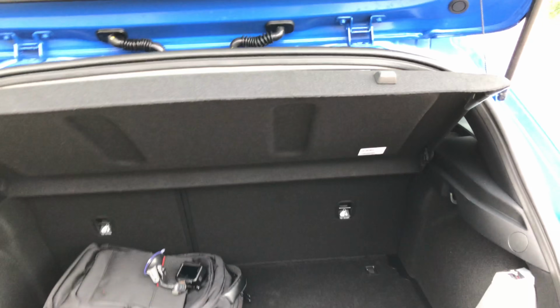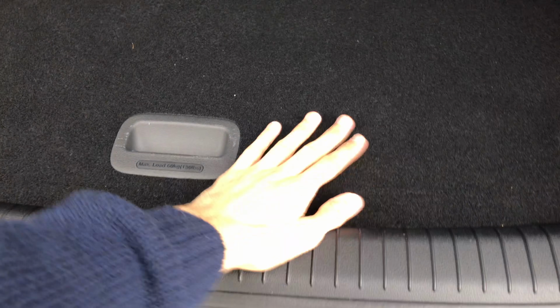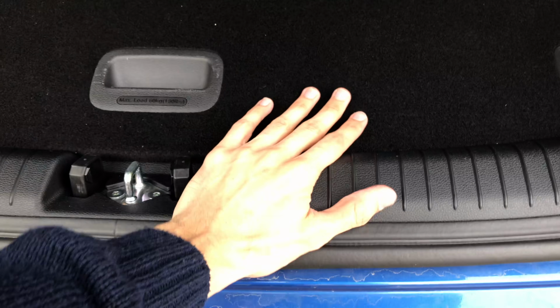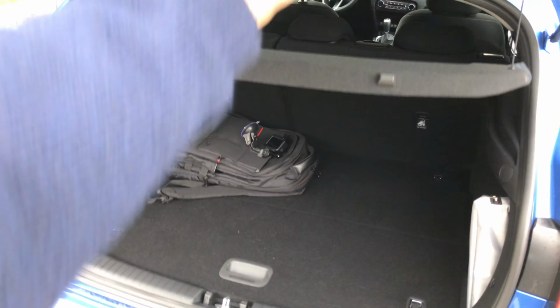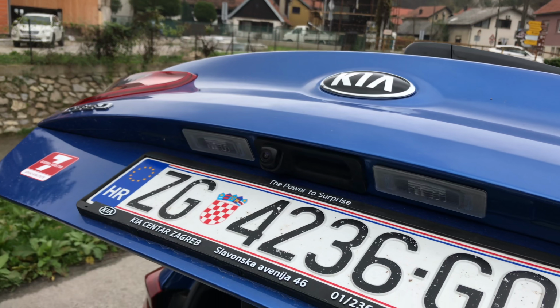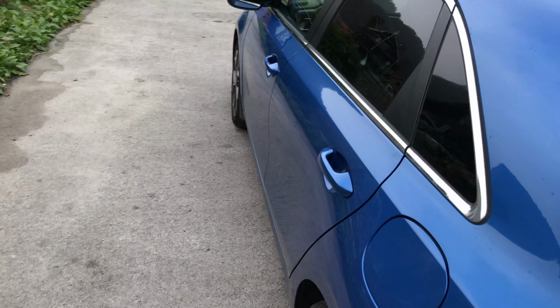The seats divide 40-60. There's no ski hole. I wish Kia thought of that, but you almost have a flat bottom, so definitely no aluminum doorstep. This is just plastic. You could probably get some cover maybe here, but overall great trunk space. It's larger than the Golf or Ford, which are the competitors.